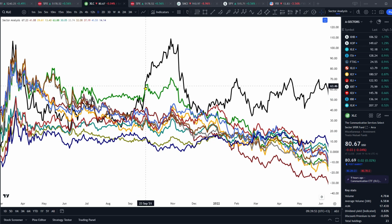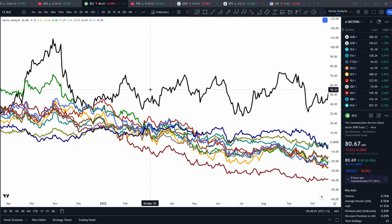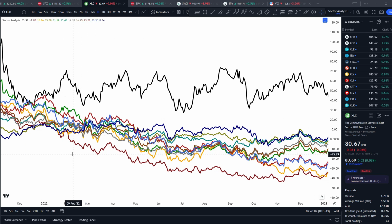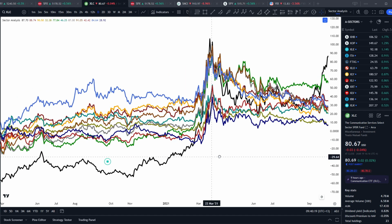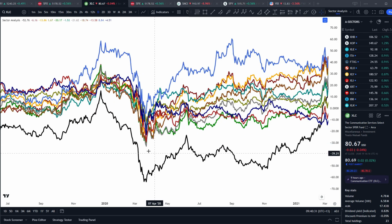Even back in September 2021, we can see here energy started outperforming, separated from the market, and that outperformance held on for over a year. And same with REITs, which broke away from the market in February 2022, and its underperformance held on for the rest of the year as well. And we can see similar patterns every year, with sectors breaking away from the rest of the market, and it kind of helps to identify leading and lagging sectors, and these trends can persist for some time.